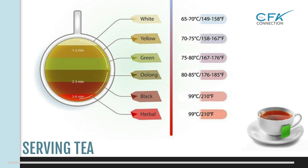Milder teas, such as green and white, prefer milder temperatures and shorter brewing times. This means after boiling, let the water cool down for a few minutes to around 175 Fahrenheit, 80 Celsius, before pouring. Then let the tea steep for just a couple of minutes.